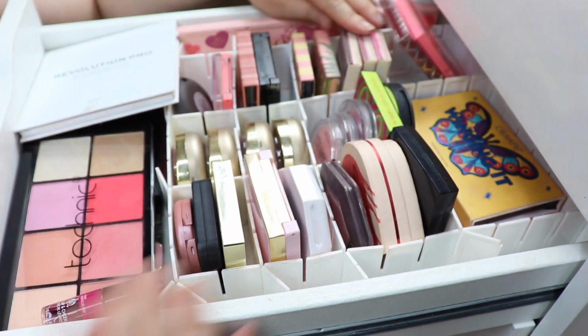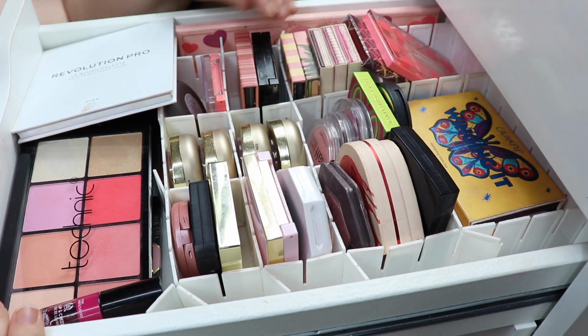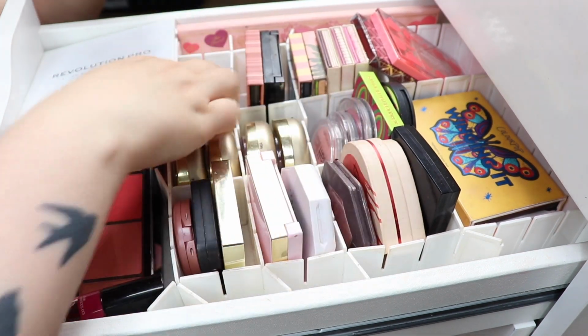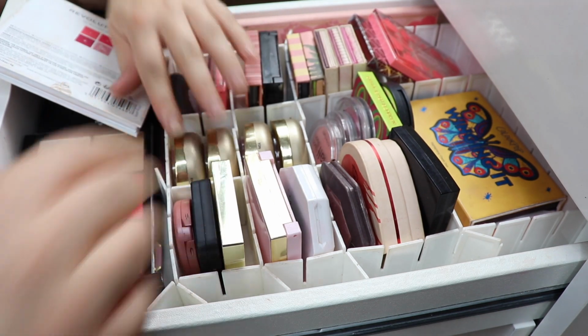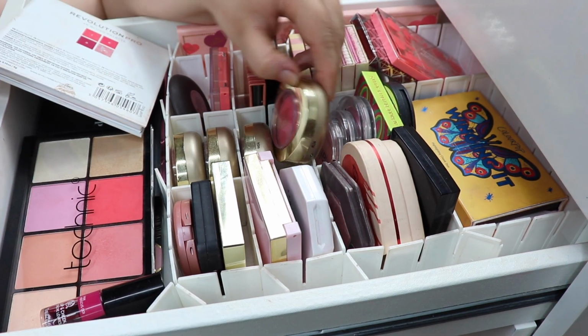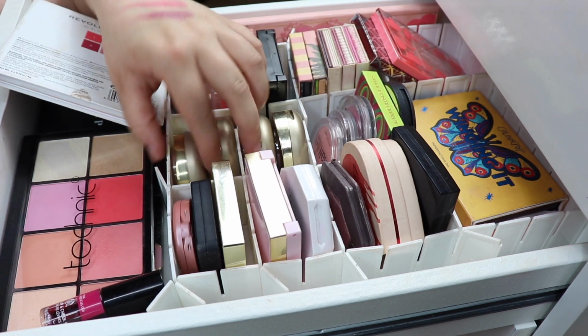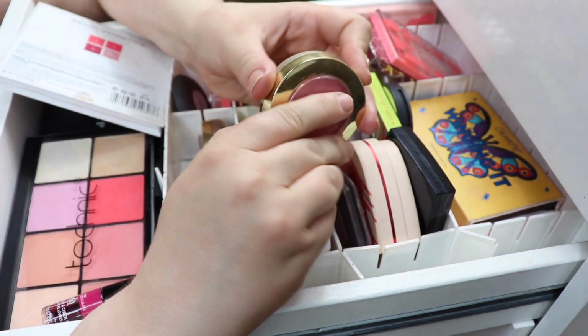So yeah, I have some here from The Balm, CoverGirl. This is super pretty from CoverGirl. I have some Milani ones right here. I need to show you this in case you haven't seen it. Here it is, look at this one.